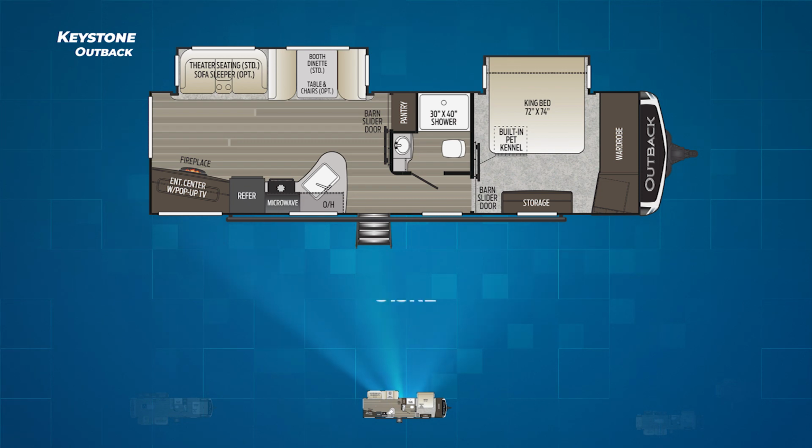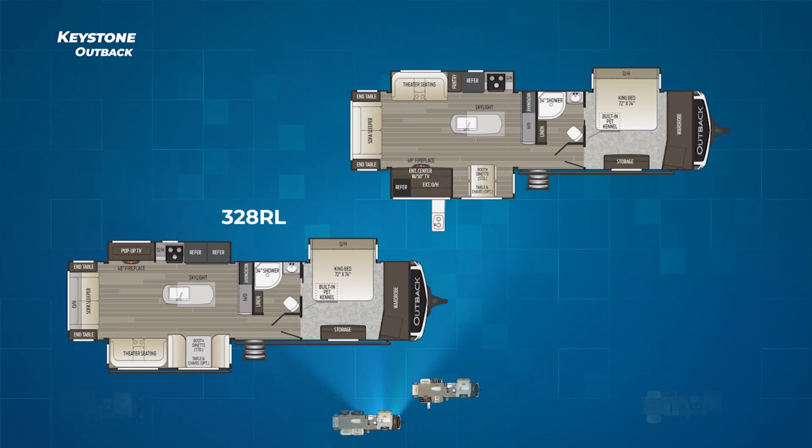The next 2 rear living floor plans, the 328RL and 330RL, are traditional rear living models. Up front, they are identical. Both have a walk-around king bed and a slide, plus a huge wardrobe closet in the front cap. The bedroom has private pocket door access to the bathroom, and the bathroom has a spacious neo-angle shower. In the back is where they differ, although only slightly.